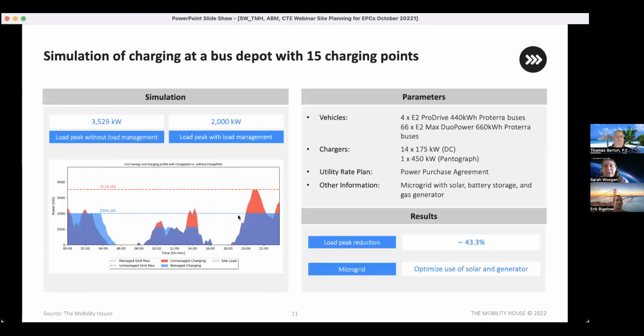This is another example of some planning we've done for a customer. With this site, they had a microgrid. So they had solar, battery storage, and an on-site generator. With our Charge Pilot optimization, or charging and energy management optimization, we were able to flatten that peak overnight so that it could be optimized for the load that the generator needs to continue operating. And we were able to take advantage of those midday solar peaks for the rush hour routes that they need to make on either end of that.